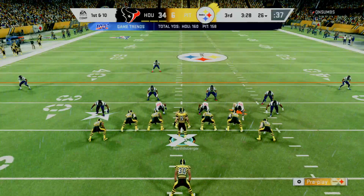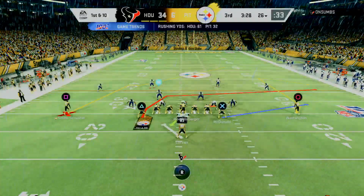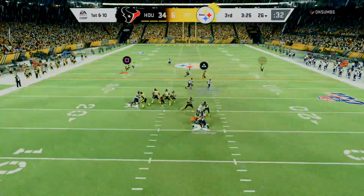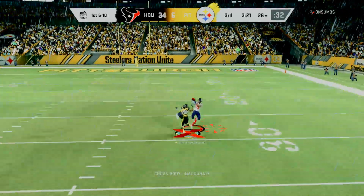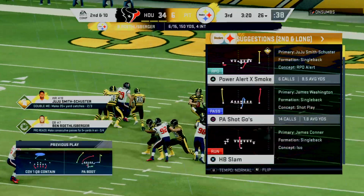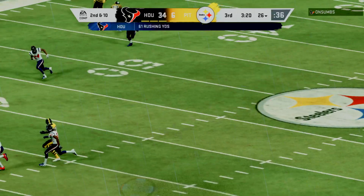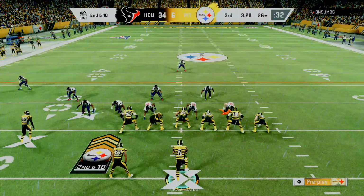Big Ben and the Steelers with a 1st and 10 at their own 26. They go back to the air here after the INT on the last drive. Going top shelf for Smith-Schuster. And nearly intercepted. That would have been a hat trick, his 3rd pick of the game. Instead, 2nd down. This defense is continuing to contest every deep ball that is thrown downfield.